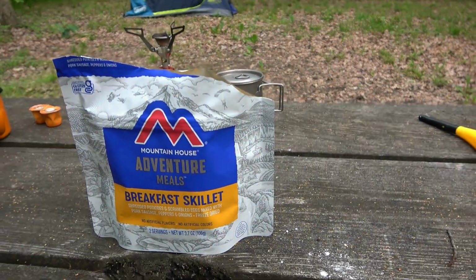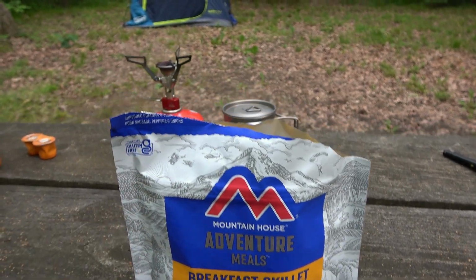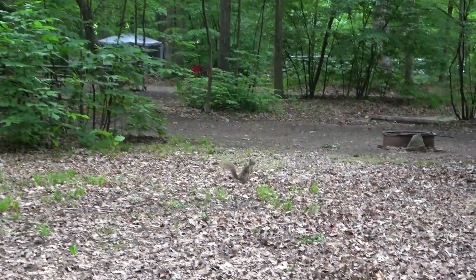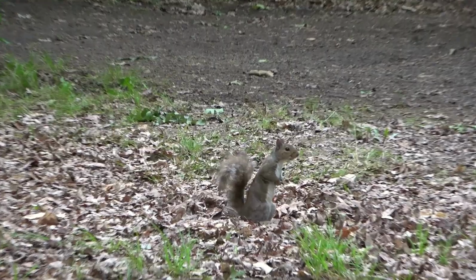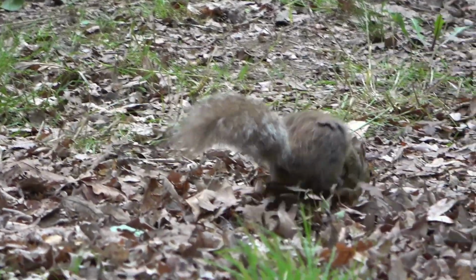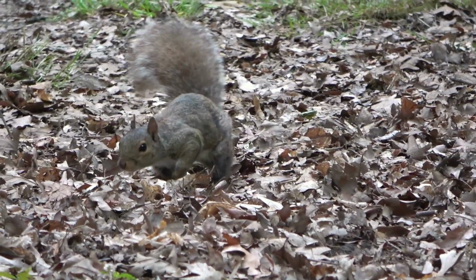Anyway, you gotta get some water boiling for this. You can pour the boiling water right in here. Actually, then you let it sit for some time. You gotta get some water boiling for the coffee then too. We got a visitor this morning. Hello, Mr. Squirrel. You want some breakfast skillet? You probably would eat it.